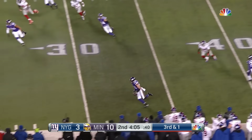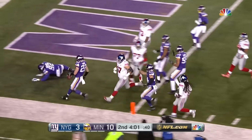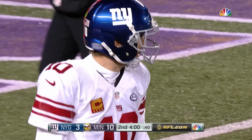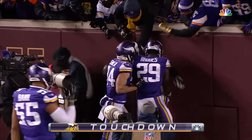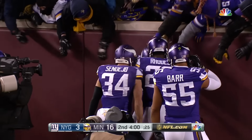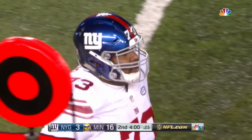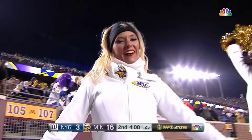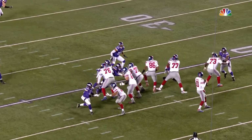3rd and 1. Intercepted at the 35-yard line. Harrison Smith down the sideline to the end zone. Touchdown. Gets healthy tonight, and into the end zone he goes.